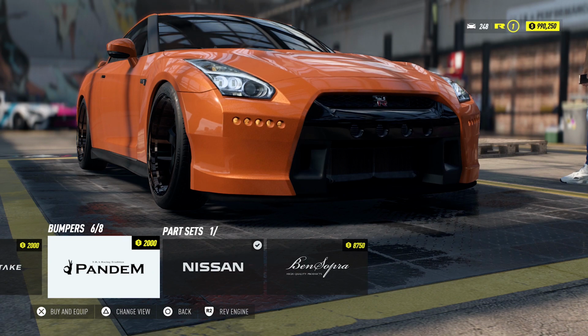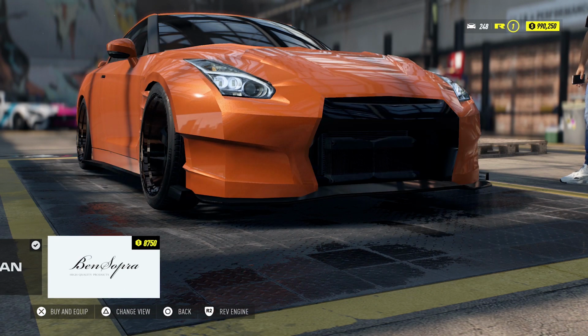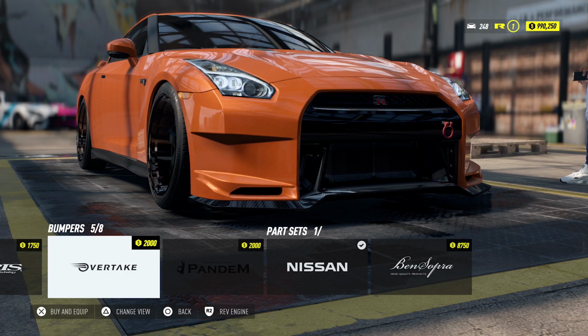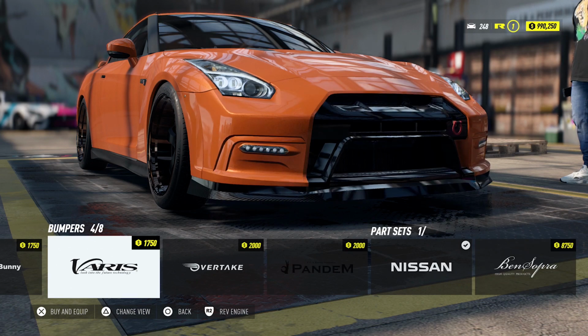At this point, if they ever wanted to add to the customization, all they would have to do is just add more parts. The functionality is definitely there, and the functionality works really well.